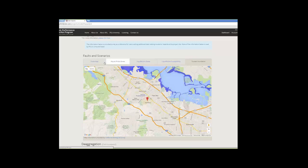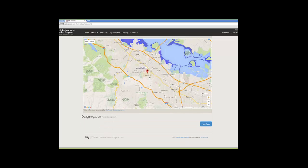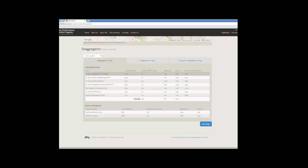So let's see, some of these are available statewide, and some of them are just currently for the San Francisco Bay Area, right? Because the databases differ by location in terms of being available. And that's, again, for reporting and just for understanding. We also include de-aggregation in terms of which faults contribute, how far away they are, and so on. So you can use that for your risk assessment report, or just for your own understanding.